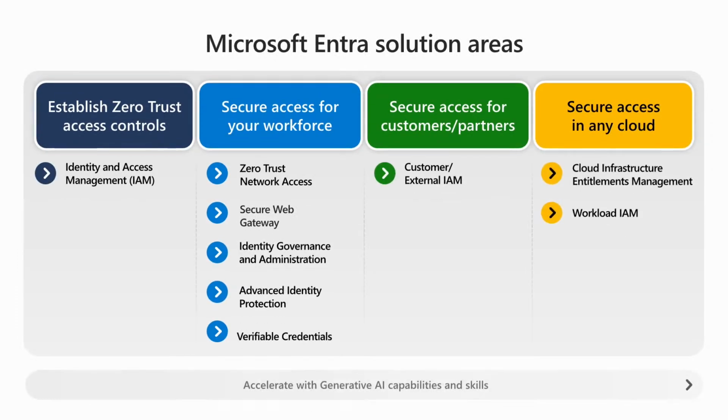Now let's take a look at some of the capabilities that we have within Microsoft Entra. We have the basic capabilities you'd expect for identity and access management. But in addition, Microsoft Entra includes zero trust network access, identity governance, customer identities, capabilities to help with workloads, verified IDs, or checking for excessive permissions across the cloud infrastructure. And this is all powered by Microsoft's underlying AI and security platform capabilities.